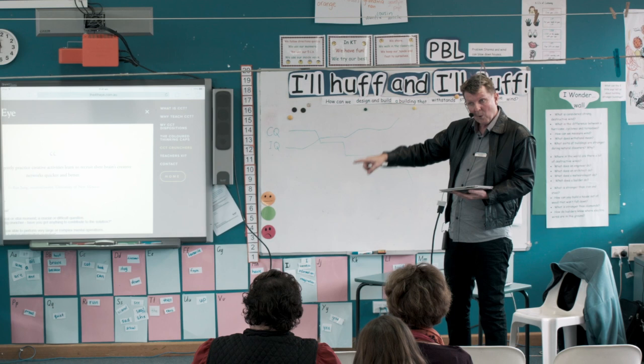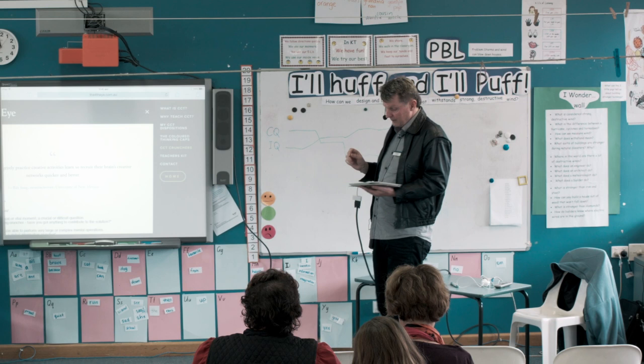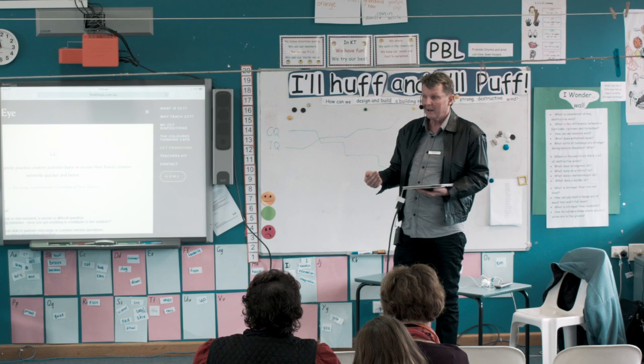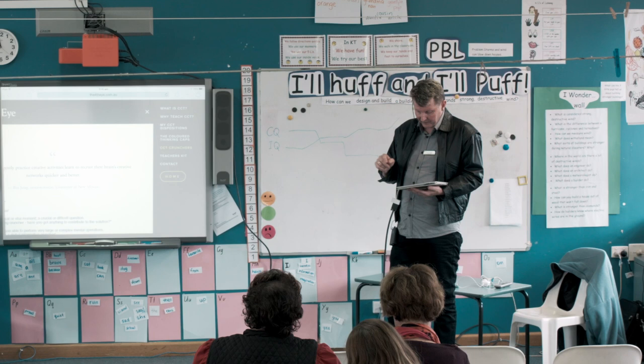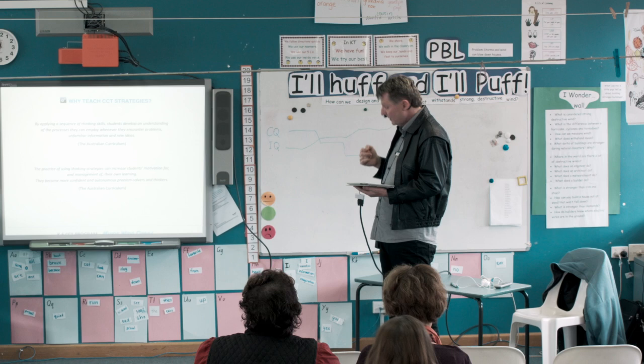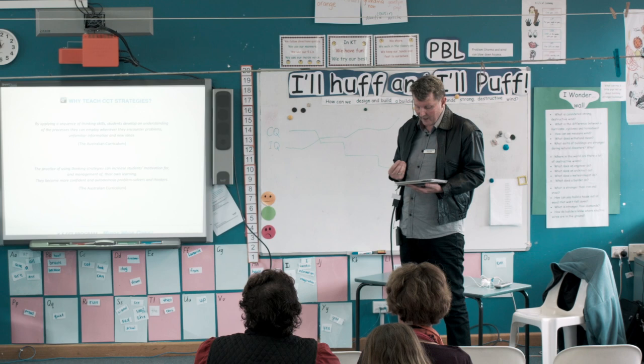The other three aspects of capability was CCT strategies. So we want our kids to have dispositions, we want them to have the skills, but they need to have strategies, otherwise they won't know how to apply their critical and creative thinking. So for strategies, by applying a sequence of thinking skills, students can develop an understanding of the processes they can employ whenever they encounter problems, unfamiliar information, and new ideas.